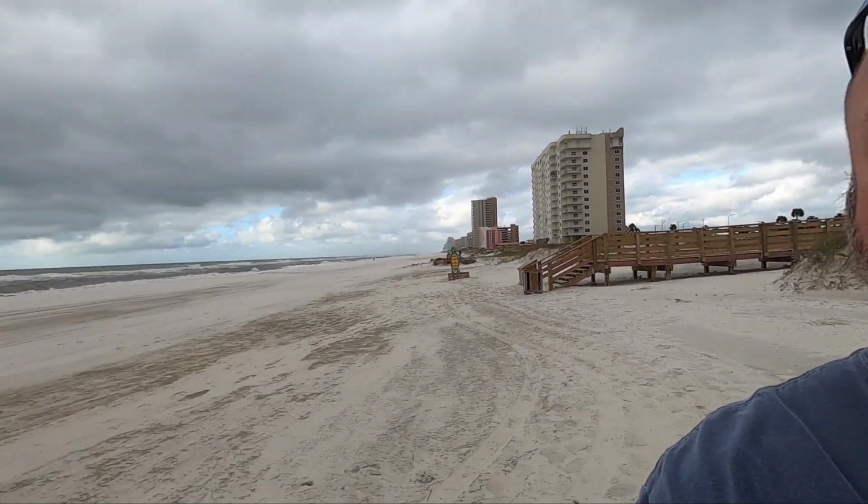October 29th, 2020, and this is the morning after Hurricane Zeta came in and hit Louisiana's coast. We did get some wind last night and some high surf. The Gulf's still a little angry this morning.